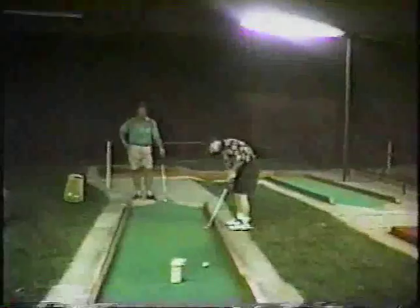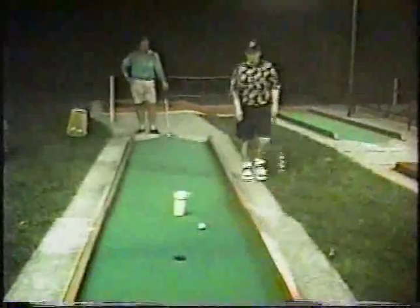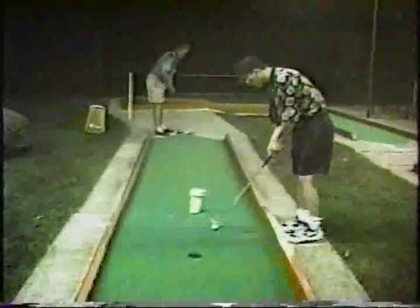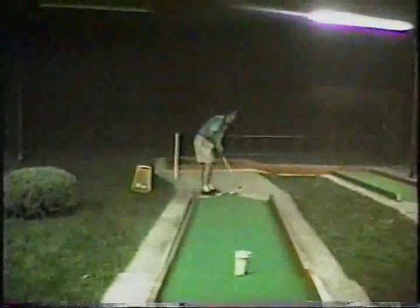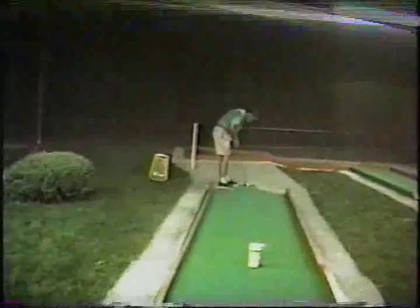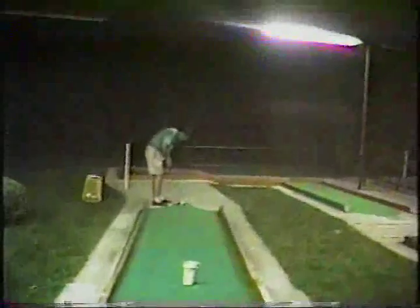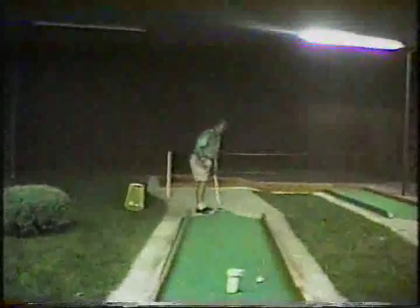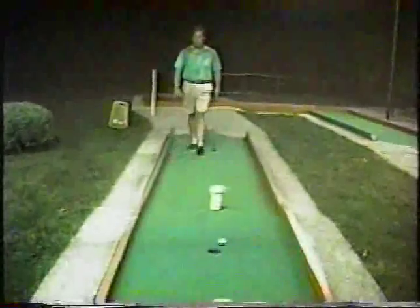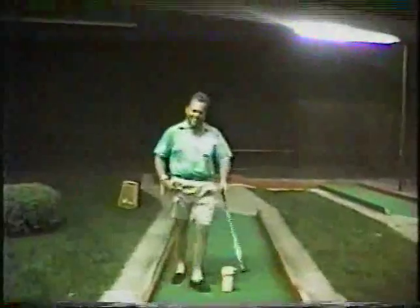Okay, and Rick's trying to get the bogey here, and it looks like he's going to have to settle for a double bogey, as Roger concedes in that. Roger now with an opportunity to go up a hole here. And he's got a nice looking putt right in the cup.